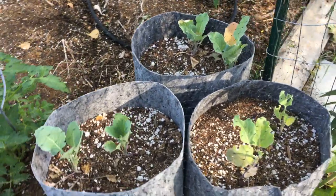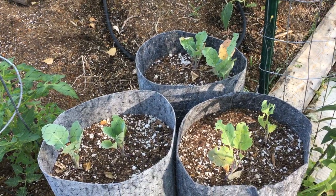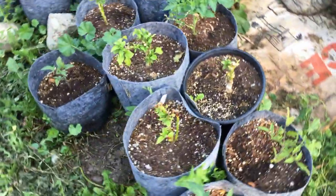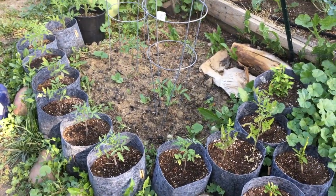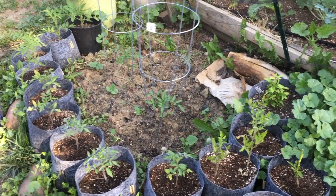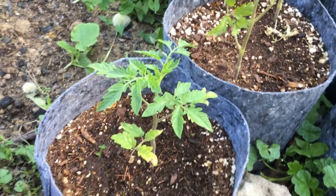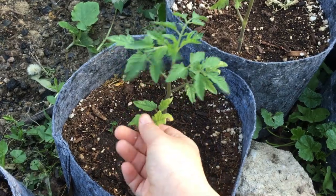This is, I don't know what this is. This is kohlrabi. Again, another really good example of lesson learned. We're gonna label a lot more stuff in the future. We also have a bunch of tomatoes, like a ridiculous amount of tomatoes. I usually plant a lot of tomatoes because I like tomatoes, and a lot of them die usually, but this year not all of them died, which is really exciting. So you can see we got some nice new growth there.